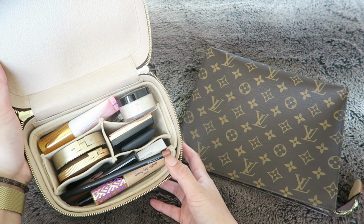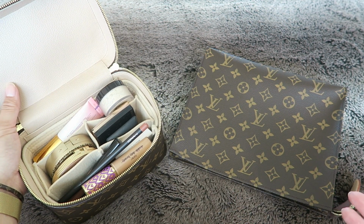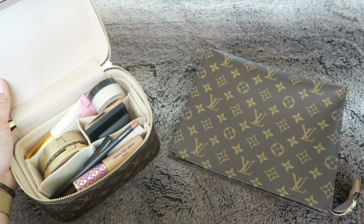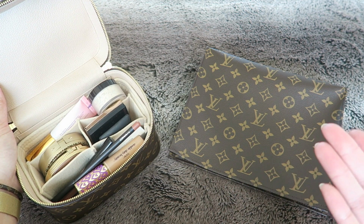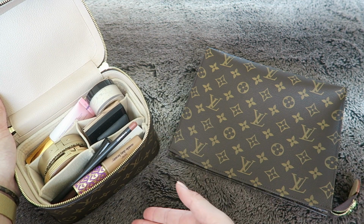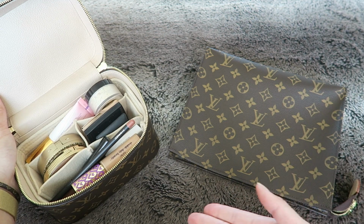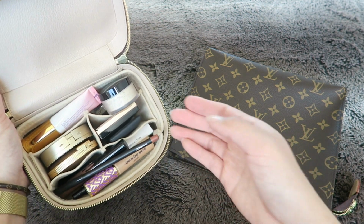And this is what it looks like with the organizer, and let me go ahead and show you what it looks like without the organizer, because although it looks so great and organized with the organizer, it does take a bit of space. When I do take out the organizer, let me go ahead and show you how much more space there actually is when I don't have the organizer in it.